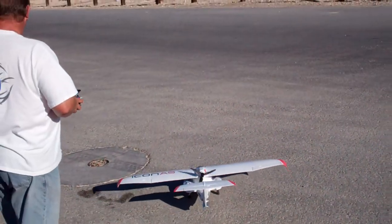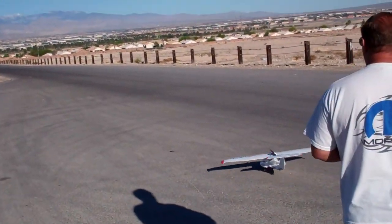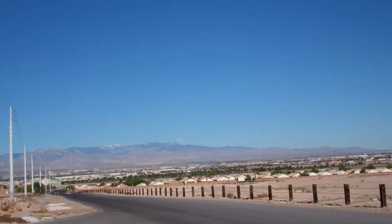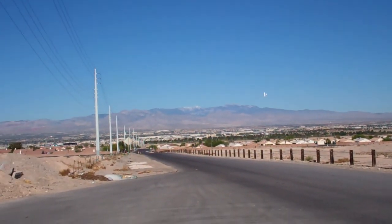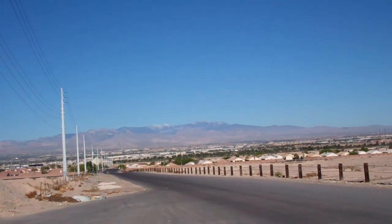There's Astra flying the turd bucket. I mean the Icon. I affectionately call it the turd bucket because it kind of drops like a turd when you let off the throttle. But I got it adjusted a little bit now and it flies better. Let's see how well it flies.